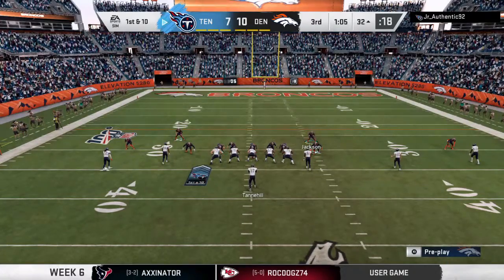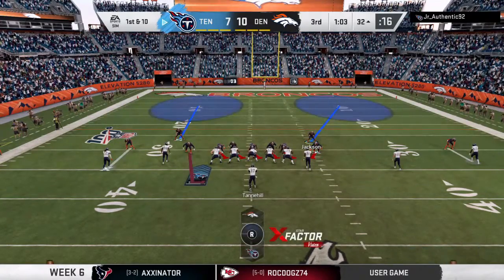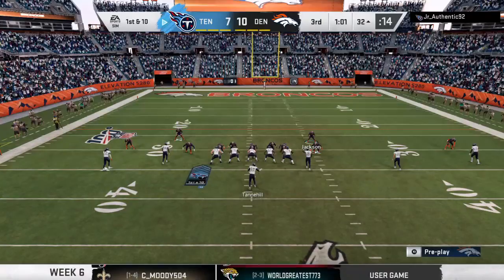High 7. 51, Mike 51. Let's go, defense. Our time.